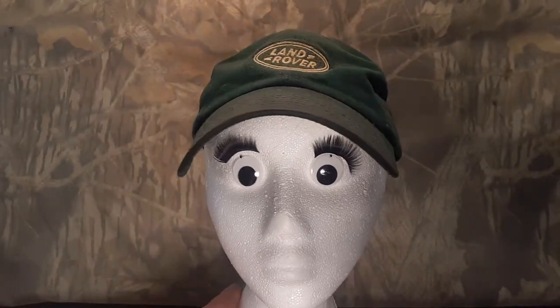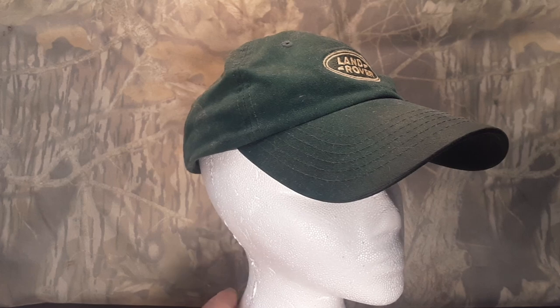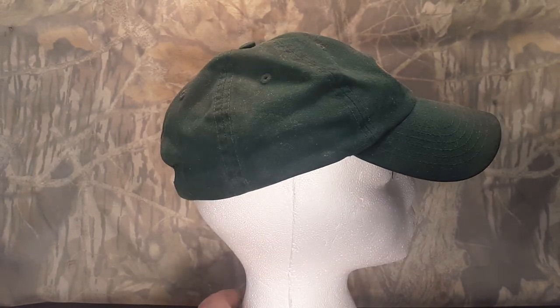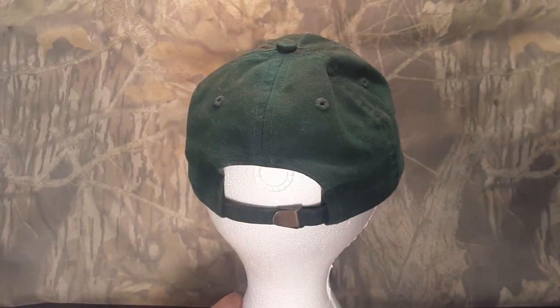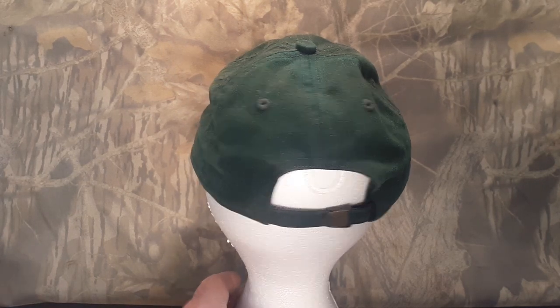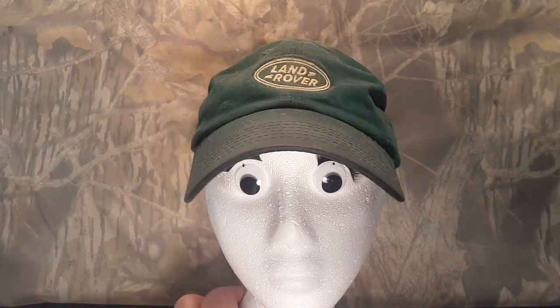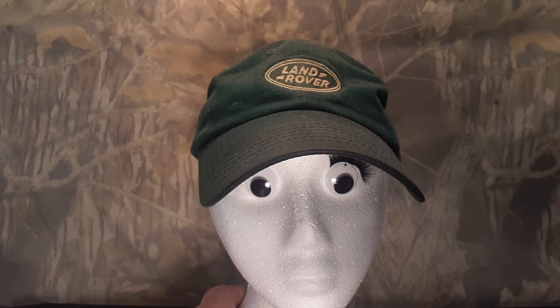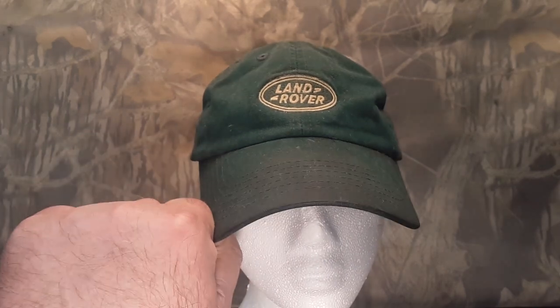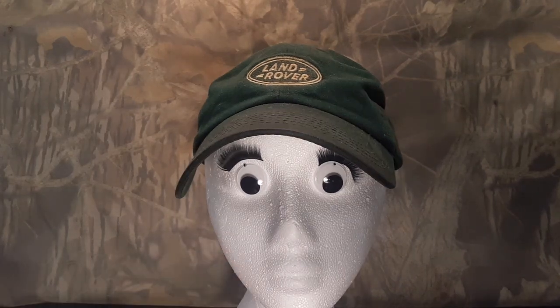Hat number three. This is another one that I bought and wore. It was a doozy. I loved it very much. Just a plain Land Rover classic green hat. It's got the clamp on the back, so it's more adjustable there. That is very cool. So this is a very nice one. I hope you like that. Just a plain old classic Land Rover hat. I wore this quite a bit, as you see. Got a little soiled there, but boy, quite a looker, isn't it?